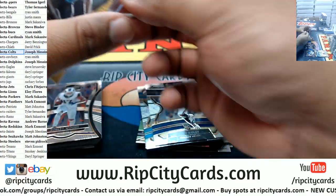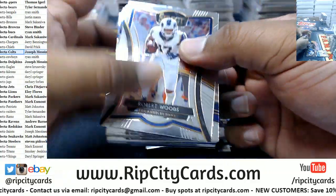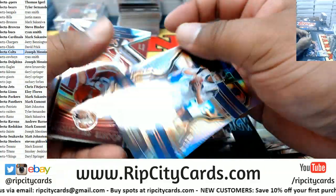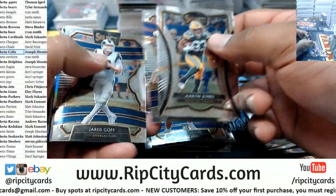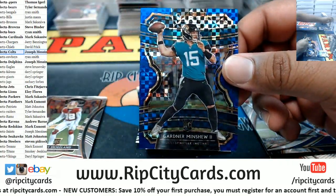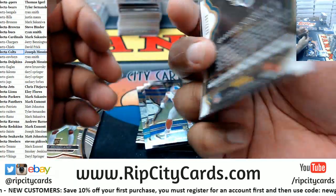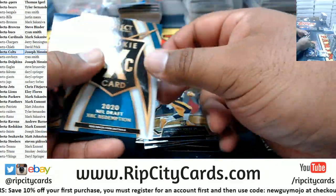You're doing three cases of Heritage next week? Man, a little word of advice: I hope you get your hands ready. That's a carpal tunnel break right there. Gardner Minshew of the Jags, numbered /175. Yeah, there's a lot of stuff coming out on Wednesday.